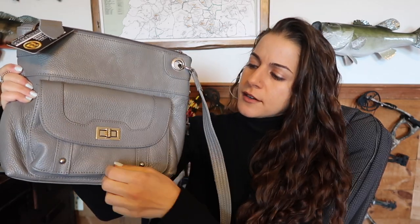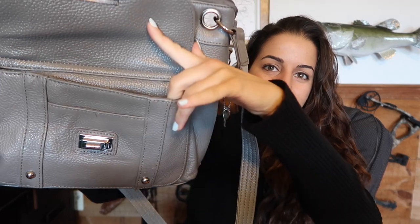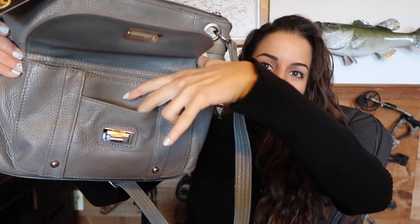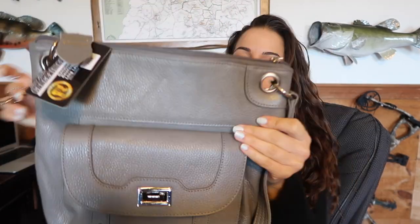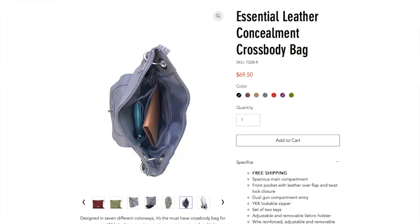This bag has one big pocket right here in the front and it has this twistable, what do you call this? Like a lock buckle? I don't know. Anyway, you twist this and you can get it open and it's got that nice big pocket right there. Also a pocket right here. On the back, there's a zippered pocket. The inside has a zippered compartment, a big one on the back, and then 2 smaller pockets on the front, and the inside looks like that.